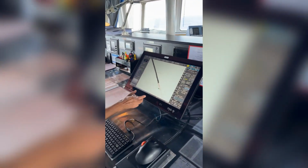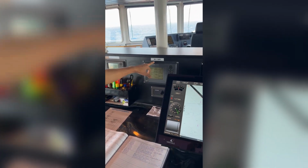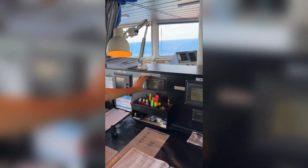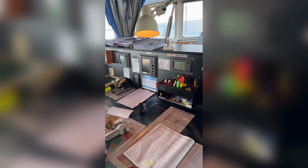This is our third ECDIS display panel. GPS, we have two GPS. One is here, number one. Number two is on the main console. This is the speed log display unit. How much log speed we are doing. Log speed is basically the speed which we are doing through water.